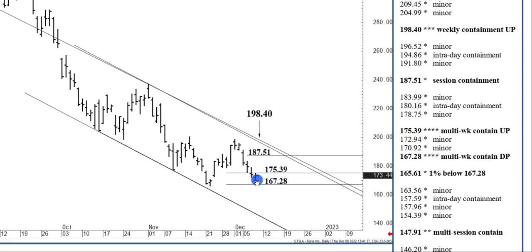Overall, this long-term support area, represented here as horizontal lines in this daily chart, is 167.28 to 175.39. Above this area, by the end of next week, we can reach the next meaningful near to midterm resistance area, 198.40. That is a level that, if tested over the next week or two, can contain weekly buying pressures, and we can fall off from there into later December, possibly the balance of the month, back into the long-term support zone, presently in the upper 160s, the mid 170s.